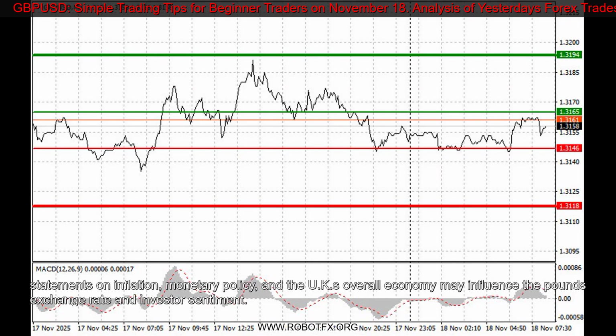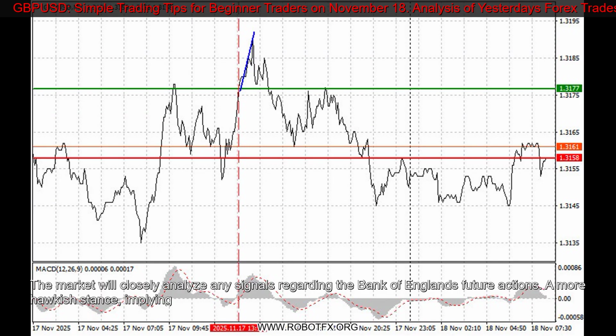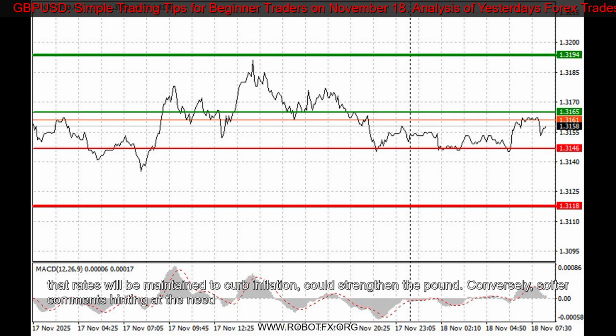A more hawkish stance, implying that rates will be maintained to curb inflation, could strengthen the pound. Conversely, softer comments hinting at the need for rate cuts to support the economy could exert downward pressure on the British currency. Regarding the intraday strategy, I will also rely more on the implementation of scenarios 1 and 2.